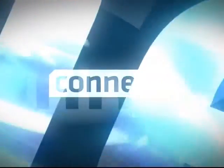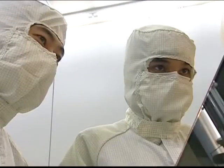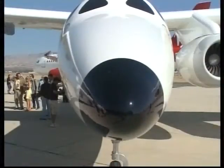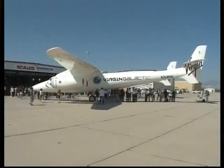Connecting you to the future. Digital access to the Forbidden City. New developments in display technology. And the next step towards commercially available spaceflight.